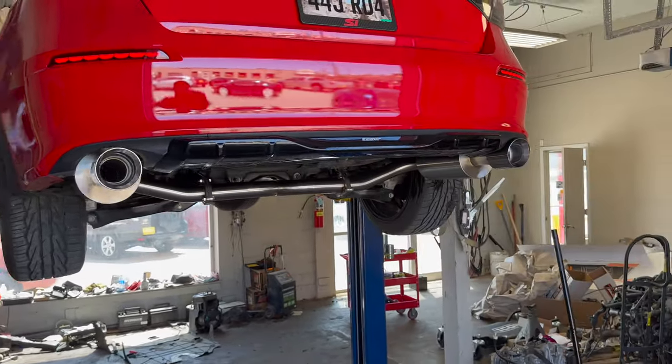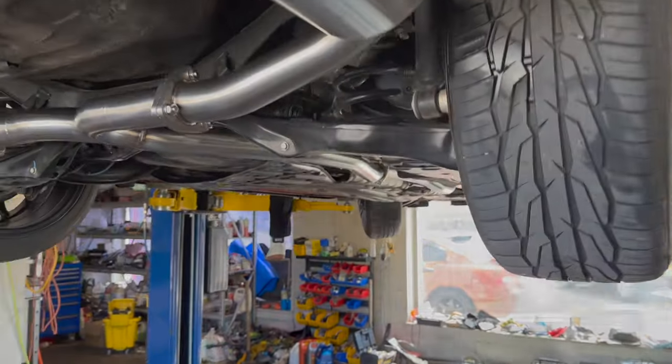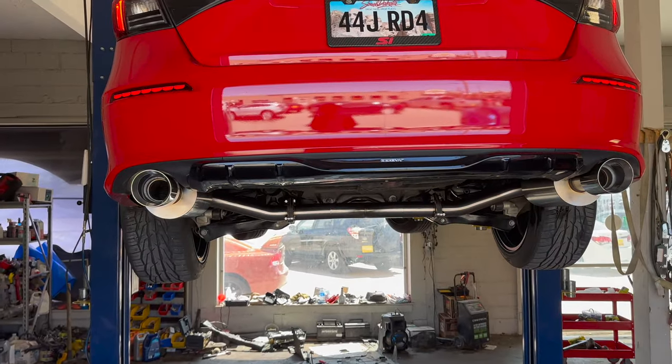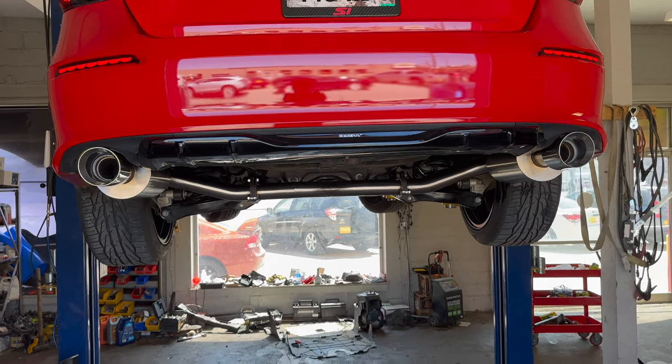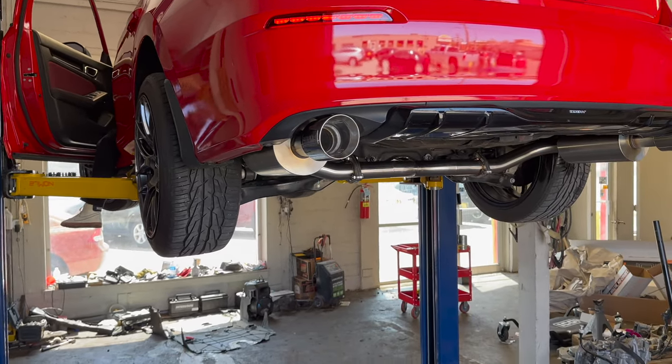It has a completely different look to it from underneath, bro. Not even gonna lie, it actually looks so good. Go ahead. 3, 2, 1.